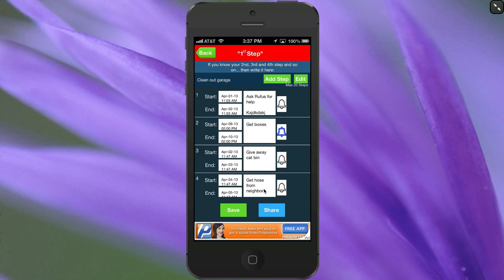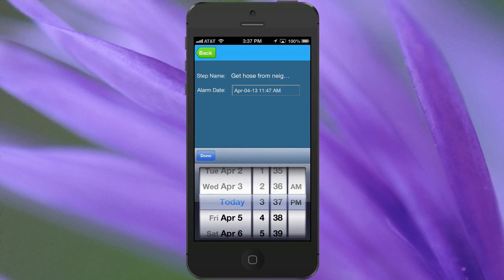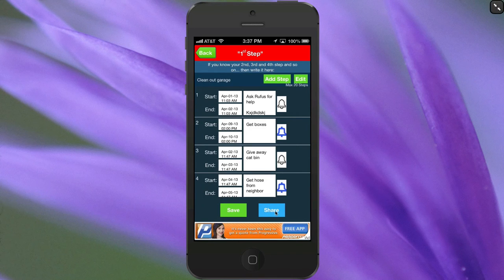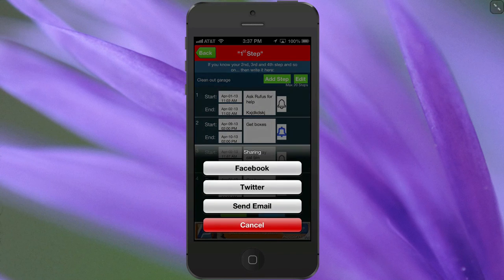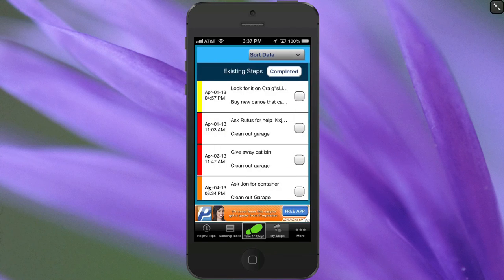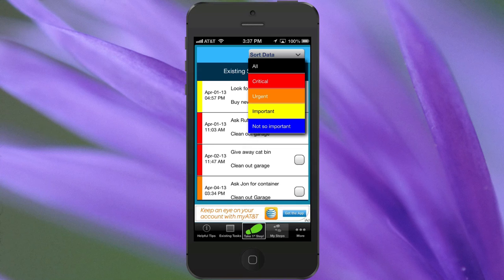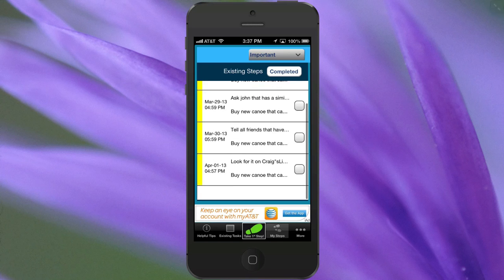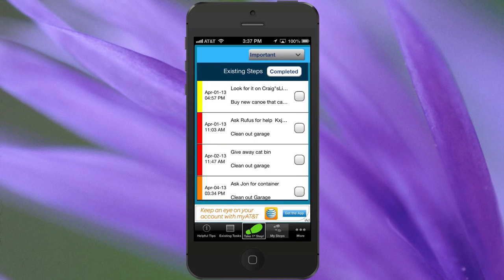Let's say if I wanted to set an alarm here as well, I can tap on this one here, right here, and it'll give me an option to set an alarm here, and I'm going to set that for April 5th. And I can also remove these. If you want to share it, you could share it with email or Twitter or Facebook to kind of keep yourself accountable. I want to save this now, and here I can also sort the data in terms of priority by tapping here. Let's say I want to see the ones that are in yellow urgency level, then I can see that. Now I'll also check them off here if I want to, and get rid of them, so to speak.